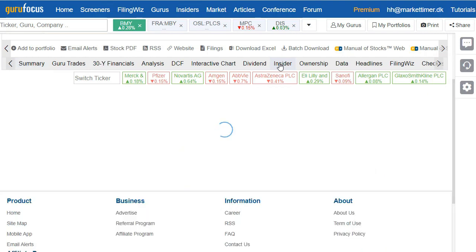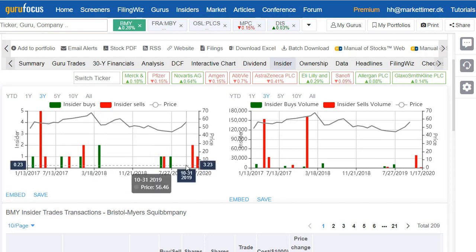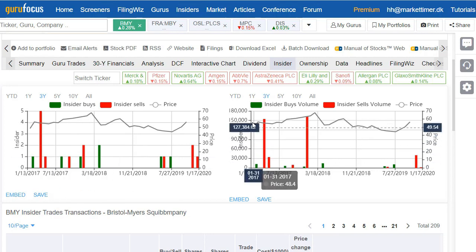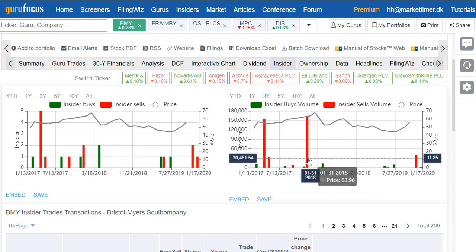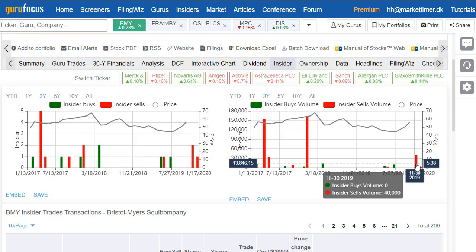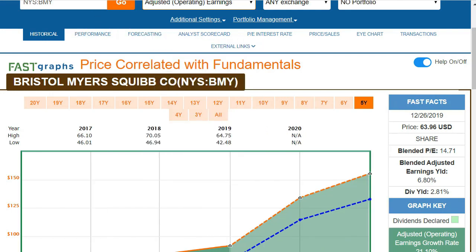If we're looking at the insiders here, what are the insiders doing? We can see that there has been some buying and some selling, but it is not really much. It's not something I would really take any notice of here. We can see the number of insiders, and the amount of stocks they are selling. And in '17 here, there has been some quite huge selling from insiders, but lately it has been really nothing that I would be worried about on the buying or the selling side. So no problem there.